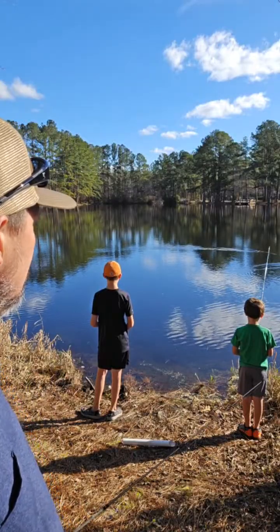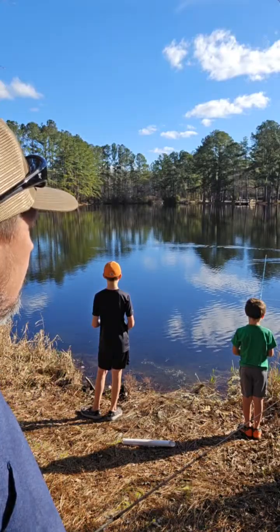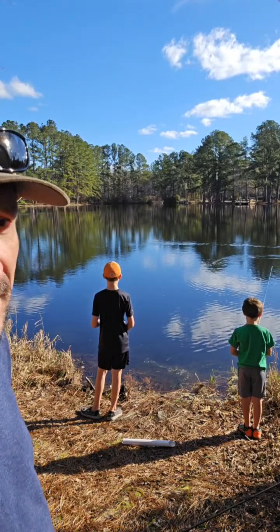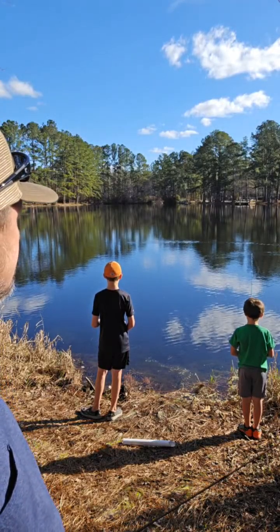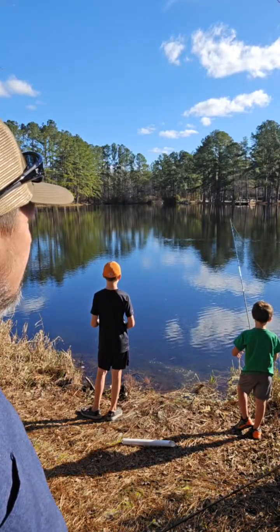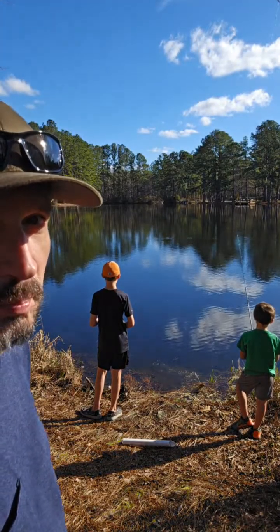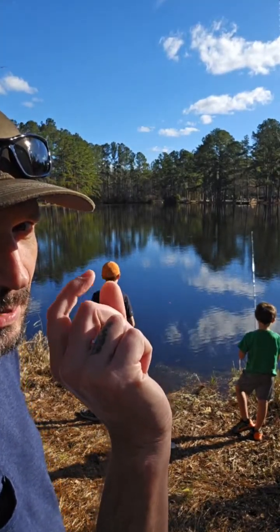Oh, Dylan's getting some action. Definitely some activity. I'm also getting some. All right, now we're starting to get some bites. Again. Dad, keep it on. Watching it. Dylan's okay. This is right. They are not just grabbing it and pulling them under though. They're like tap, tap, tap, tap, tap.